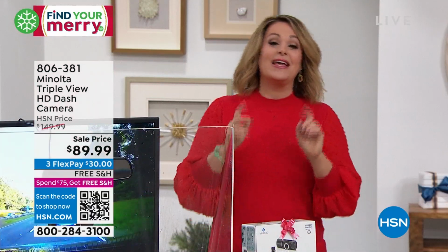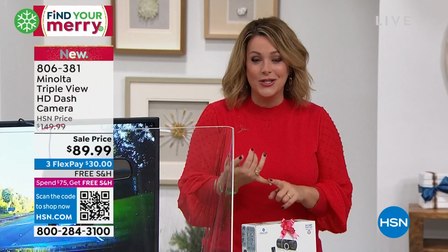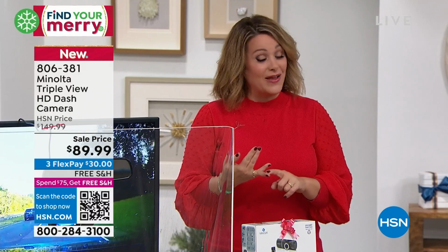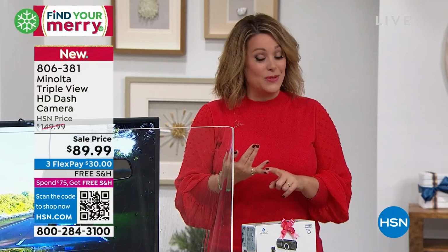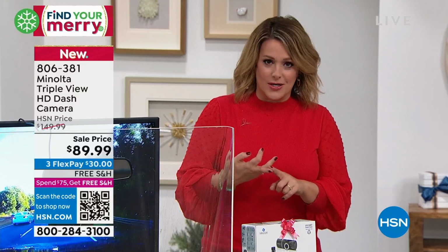Now, if you have anybody in your house that drives, whether it's a brand new teenager with a driver's license, or my dad, who was driving here in Florida still, he was already 80 and he was still driving and I was always dreading what was going on. Is it for your cars?